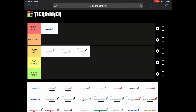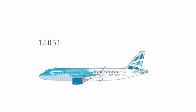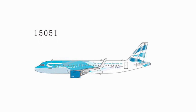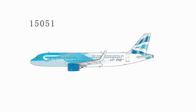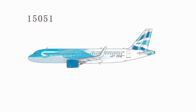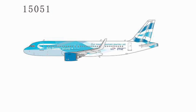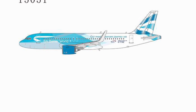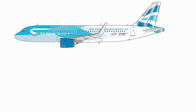Now next, we've got British Airways, one of the few European releases for this month. And this is not a model that's never been made before. It's an A320neo. The reg is G-TTNA. It's wearing the BA Better World scheme. This combination of blues, "our most important journey yet," it says on the fuselage. And as I say, it has been made before. It has been made twice before, in fact.